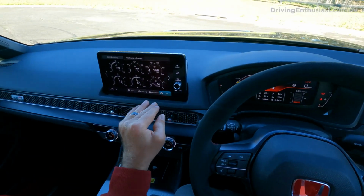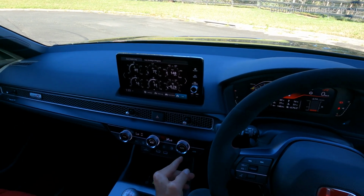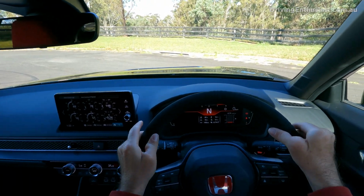I think having that sort of system in a modern car is a must, especially as we move to electric, where some of this stuff will just disappear completely. The driving position is perfect. I don't have any complaints here.